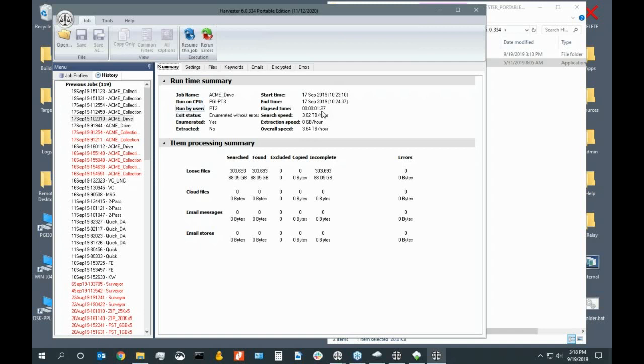So he took a snapshot of this drive. He used fast enumeration mode. It took just over a minute. It's minute 27 where his cursor is. And the search speed was 3.82 terabytes, and they went through 88 gig in just over a minute, or just under a minute and a half, and it searched 303,000 files. So you can see that's cooking pretty fast there.